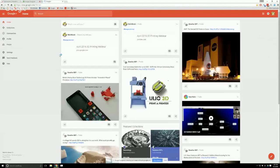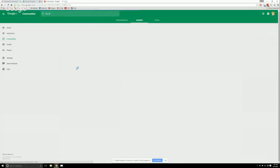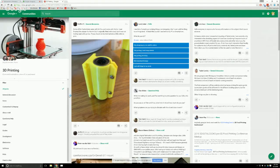So this is Google Plus, and if you click on the top left under Communities, you can search for communities in the top bar. If you look at this 3D printing one right here, as of today it has 262,000 members. If you click on this community, you get a whole lot of resources: polls, general discussion, news, show and tell, questions, help.